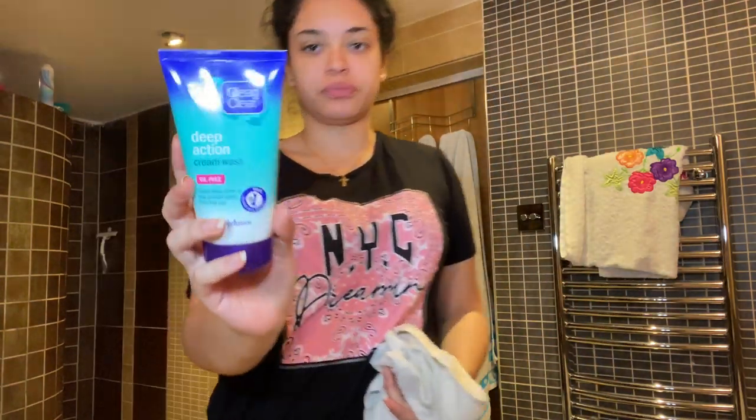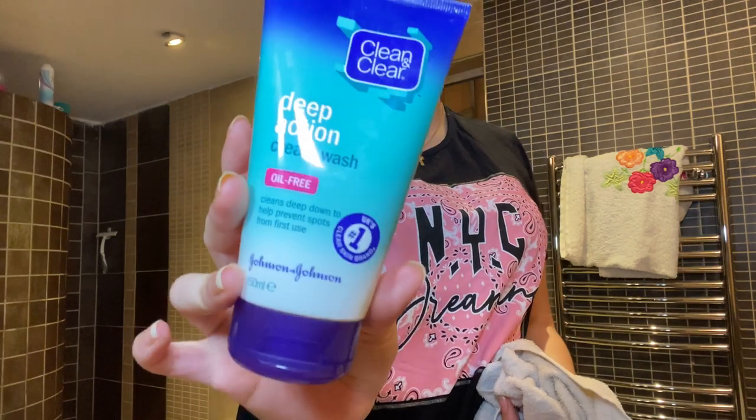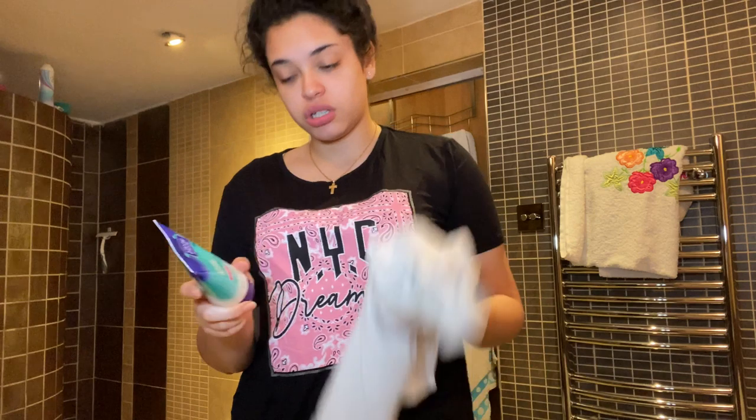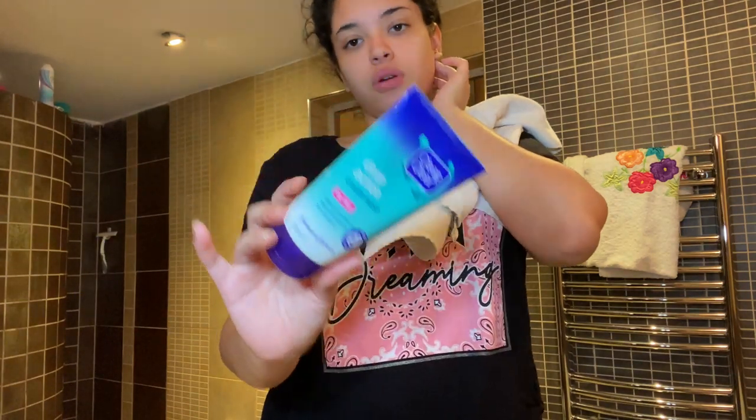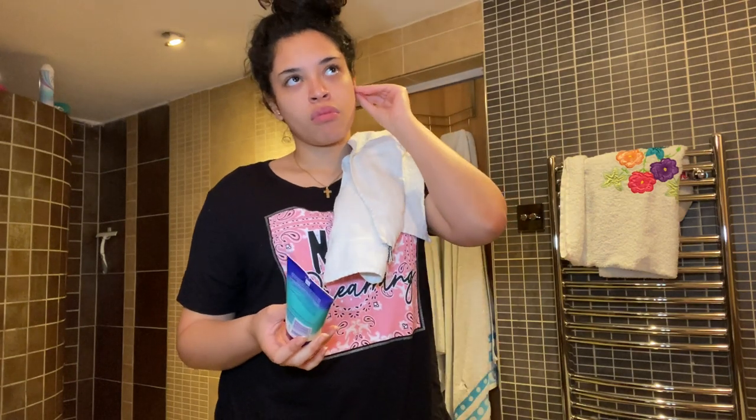We're done with the first step. So, we got all that dead skin going. Bye. Don't want you. Now the one that I told you that prevents spots. So I got this scrub at Morrison's. It's really cheap. Actually, it was like £6. This one, I bought in Boots, I think. It was like £4 something.